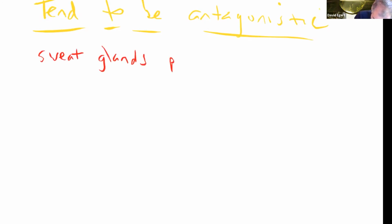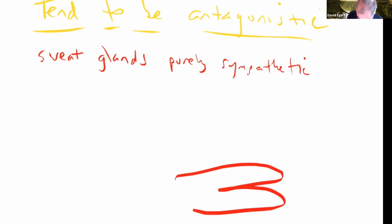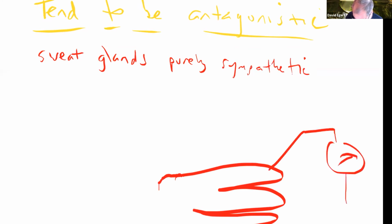Sweat glands are purely sympathetic. So with more sympathetic activity, you have more sweat, less sympathetic activity, less sweat. This is why people use skin conductance, the electrical conductance across your skin, as a measure of sympathetic activity. Like part of the lie detector test, you have somebody's fingers here, and you can look at the voltage across. The more salt water, the more electricity can go through this person, and that means there's more of a sympathetic activation typically. So we talk about galvanic skin response.